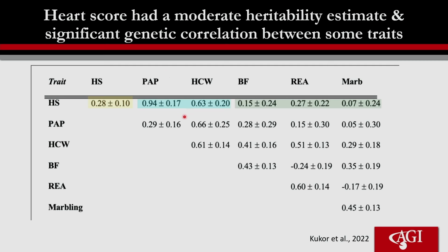One question that comes up a lot is, well, what's the correlation between the heart scores that we're collecting in the plant and our PAP EPD? So what they did in this study is on these 1,500 animals, they took a subset of those animals and actually PAP tested them at the feedlot prior to harvest. And you can see there that this correlation is almost 1, right, between the PAP score that they captured and the heart score that they captured at the plant.